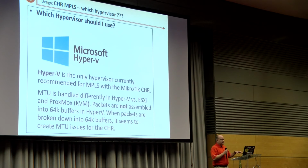And something about that seems to create an issue with the CHR, especially if you need to run a jumbo MTU for your MPLS network and your MPLS PE. There's a challenge there, and it creates a serious performance issue in throughput when you're using this in ESXi and KVM Proxmox because of the way the buffers are arranged to transfer the packets out. Hyper-V, on the other hand, does not do it that way. Hyper-V has a completely different buffer assignment for the way it moves packets through the hypervisor, and so it actually does not suffer that issue, and you can put jumbo frames and jumbo MTU into Hyper-V without issue.